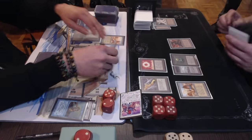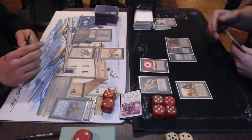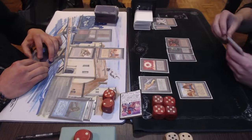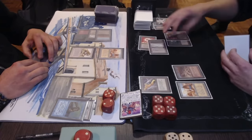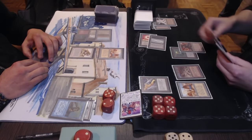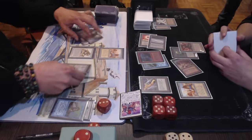And now, of course, he's taking on his extra turn. Is he going to find one of his Suchis? Or an Atog would also be quite good on this board. Here's a Plateau. Gonna tap 2. There's a Psionic Blast. Ooh, he's in bolt range. There's the bolt. End of the road.